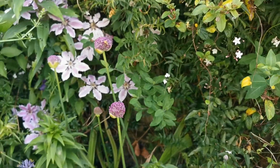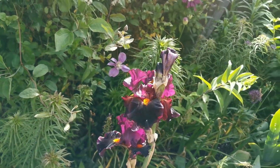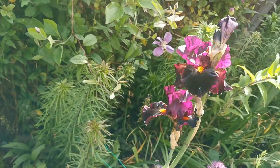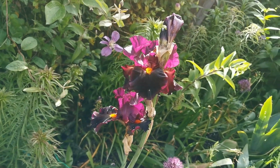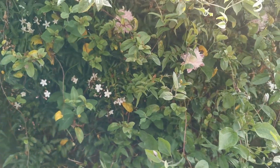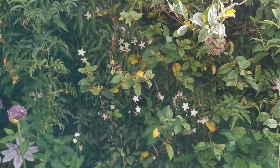Continuing in this corner, this is actually the part of the garden that receives most sun, and the fragrant flowers I have here are irises, of course. They have a beautiful fragrance. This one in particular has a very sweet fragrance, and I have here my beautiful Jasmine polyanthum.